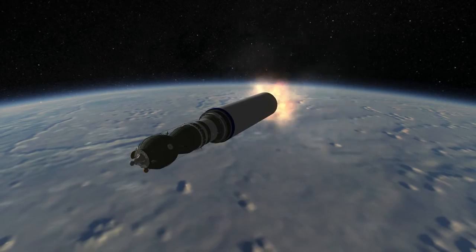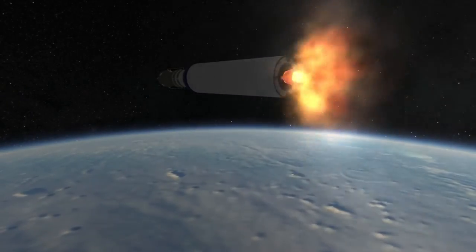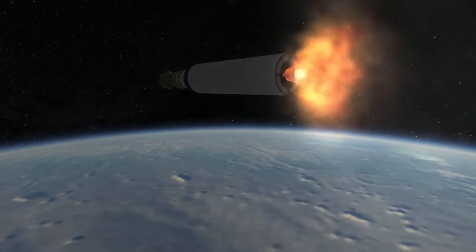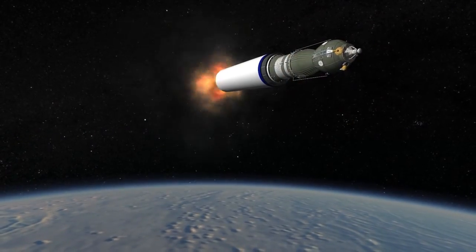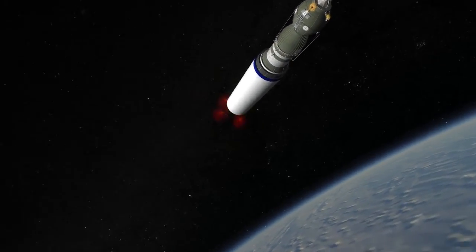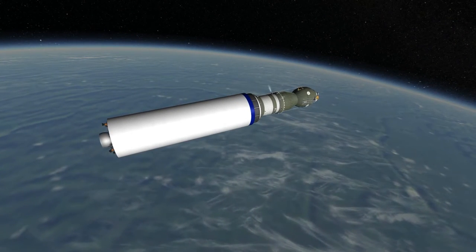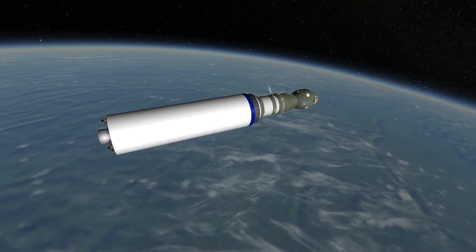Long March 2F has been launched 13 times with 13 successes, a perfect record for this particular variant of the Long March 2. 11 of those flights were with the Shenzhou spacecraft, and the other two launched a Tiangong space station in a modified fairing. The capacity to orbit of the Long March 2F is 8.4 tons.